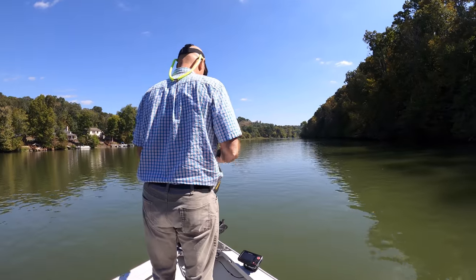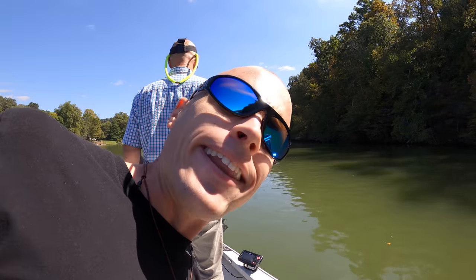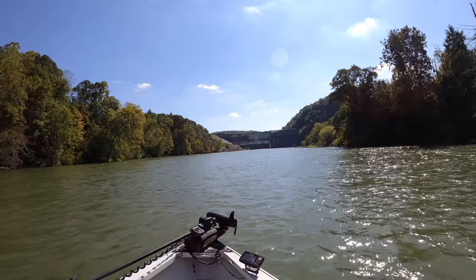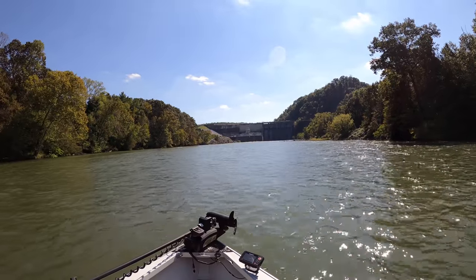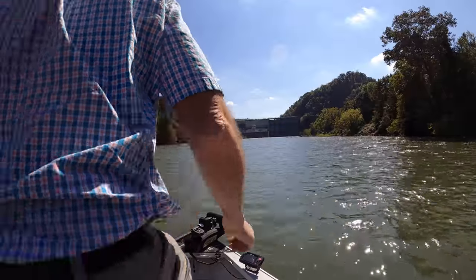All right, guys, we've fished a little ways here, but we're headed to the next spot. I'm gonna put on a big fat spinner. Just start throwing though, especially since it's 4 feet right here. That's pretty crazy how shallow it is in front of the dam.